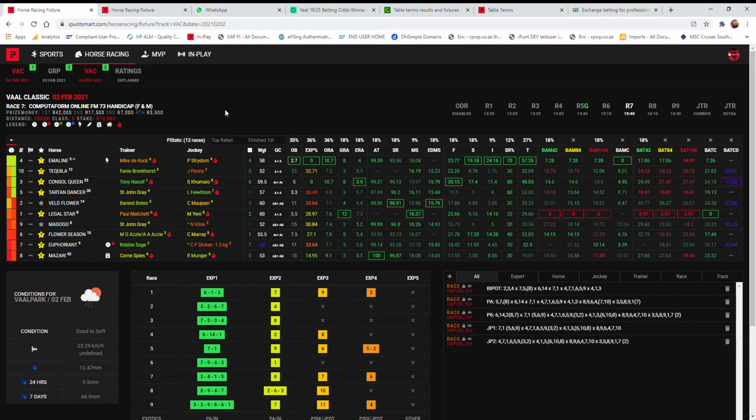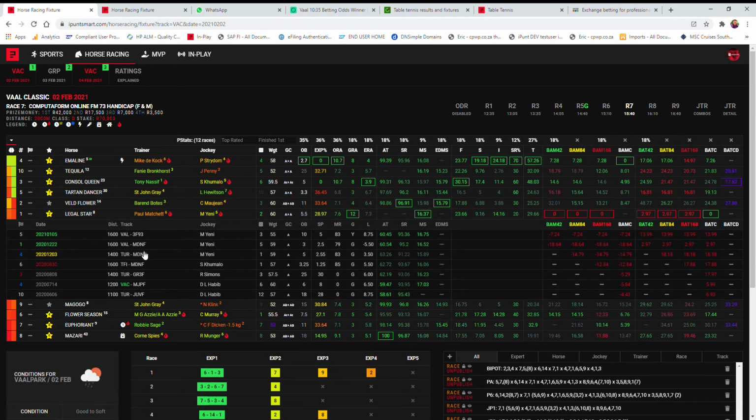In the next race, the 7th race, here we have 4, 13, Emmeline, Legal Star, and Consul Queen as my first 3 choices. It is another very long 2,000 meters, and nothing really standing out here apart from Legal Star with the red bats, and that 2.97 was achieved on the 1600. So if he does like the extra distance, then that'll help a lot, but he does not like the yielding.